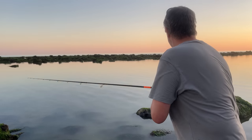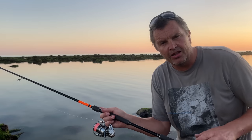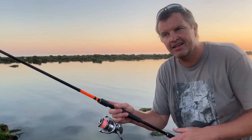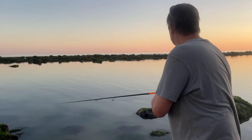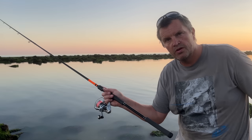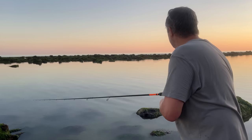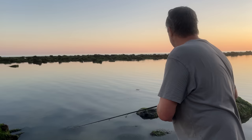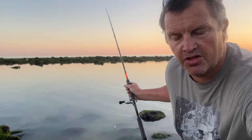Always a good time just before it gets dark. Give it a little tap here. I think the fish are right over that other side. I'm going to have to try to hit them right over there.